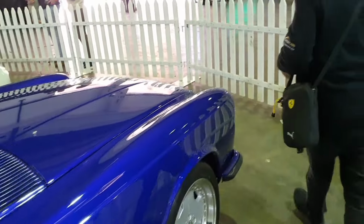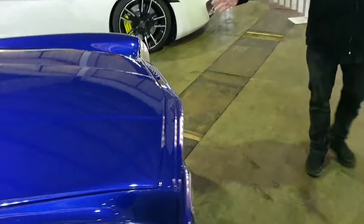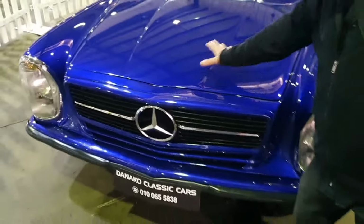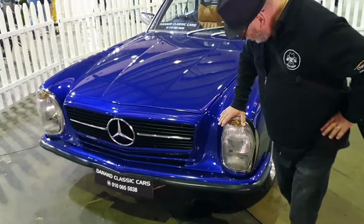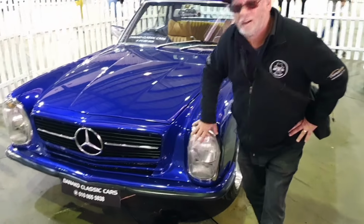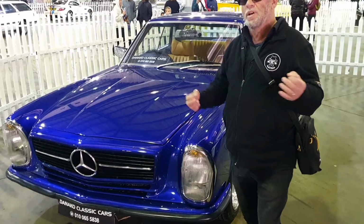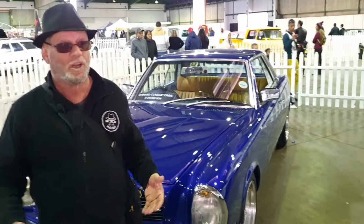Now, the real big difference on this car is actually the front end. That's what struck me when I walked past their stand and took a look at it, because this bonnet is not an SLC. It's longer, it's wider, and it's just very, very different. And that struck me immediately. You also see these headlights. They're what they call the stacked headlights from the Mercedes W108 series. Very different as well.